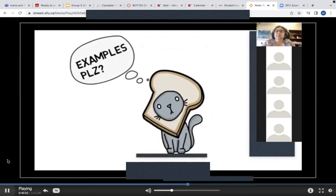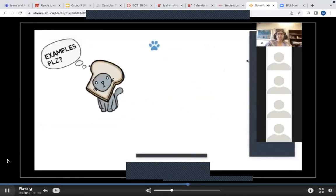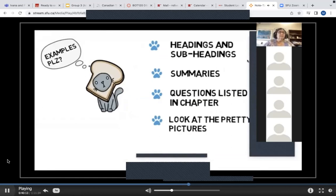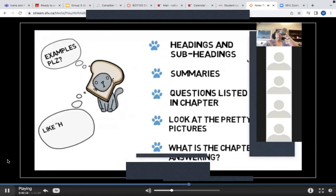Here are some examples of how you can preview what you will read. Read through chapter headings and subheadings. Read through summaries. Consider questions listed in the chapter. Read through tables and figures. And most especially, as you look through the reading, ask yourself what questions you think the chapter will answer.